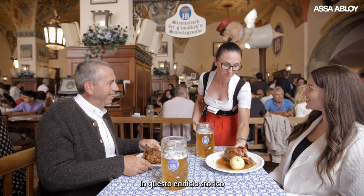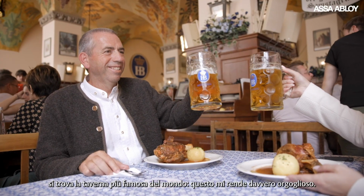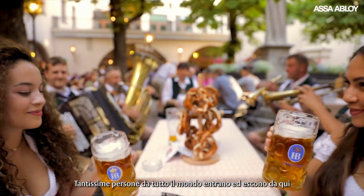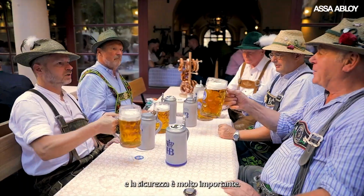In this historic building is the world's most famous tavern. It makes me really proud. The whole world goes in and out of here. And of course, security is very important.